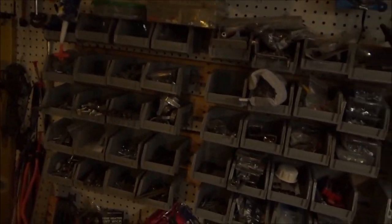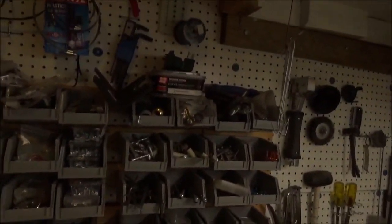Here's all my stuff. Basically screws, bolts. That's an original patent application photo for the X-Wing and TIE Fighter. Someone had given me that.